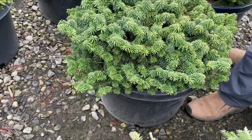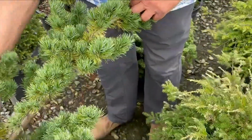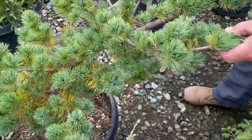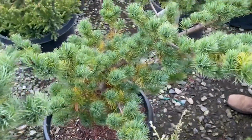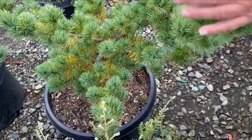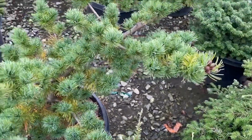So another. Did you catch the name on that one, Max? Yeah. Is it Arakawa or something? Oh, Fukuzumi. Kind of a curly needle, Japanese white pine with an irregular habit. It has a bit of a windswept look to it. So it's a pretty slow growing one, and you can keep it even more compact by pruning out some of the longer shoots.